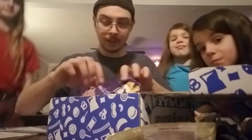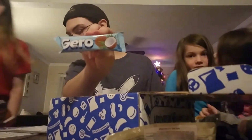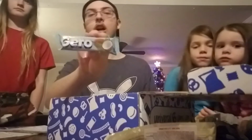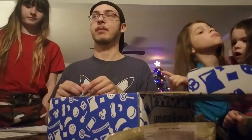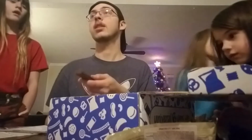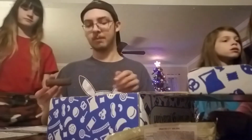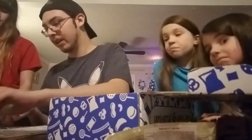All right, next one. I don't know how I'm going to split up this one. We have Jiro coconut bar, chocolate covered coconut bar. I have no idea how we're going to split this one up amongst everybody here. Let's see. I got it open. Oh, I think it's like a Mounds. This is going to be hard to split. How are we gonna do this one?